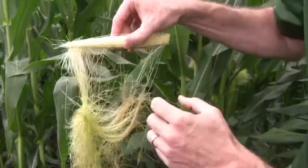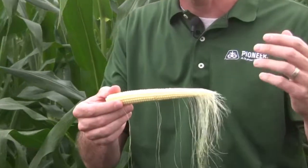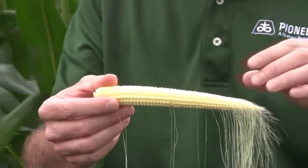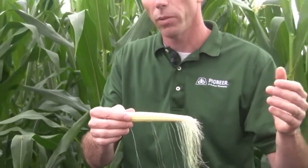Schmall says you may be surprised by what you find. Typically corn, as a crop that originated in South America, has pretty good heat tolerance. So unless we have high temperatures in conjunction with a lot of drought stress, things do tend to pollinate pretty well, and that's kind of what we're looking at here today.